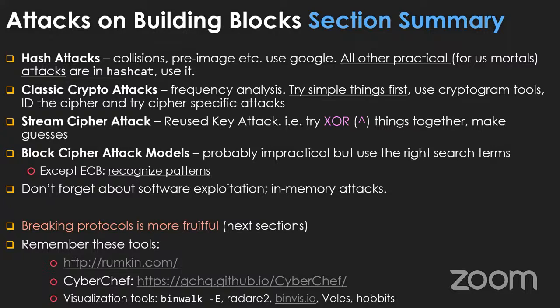And for that, you primarily are going to use Google. And if Google doesn't work, you're going to use tools like Hashcat, right? Or maybe you paid for a subscription to a crack site. And how do Hashcat and crack sites work? They work on word lists, right? That's just how hashes get broken. I talked to you about classic crypto attacks. That's mostly about frequency analysis, right?